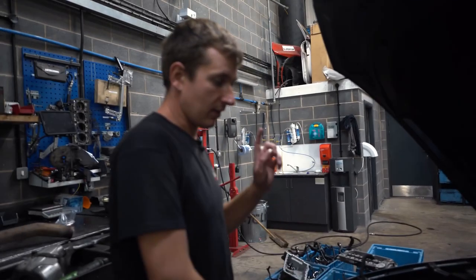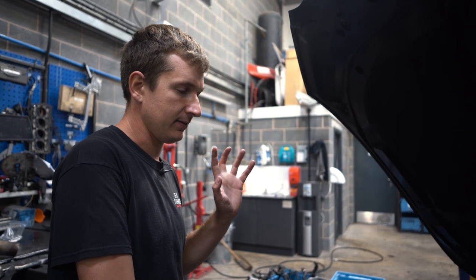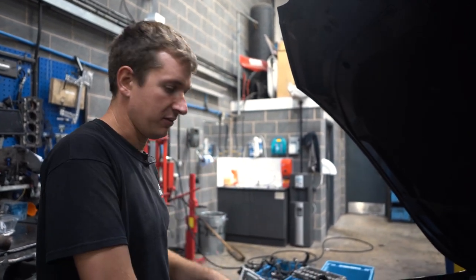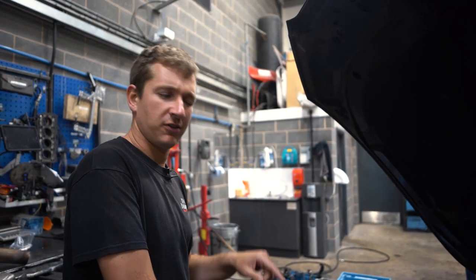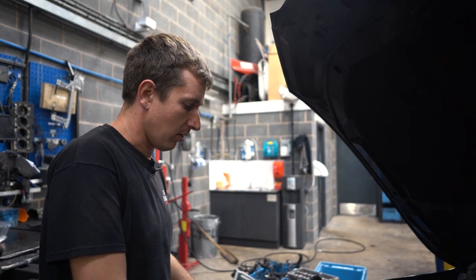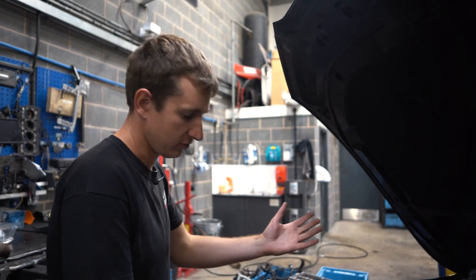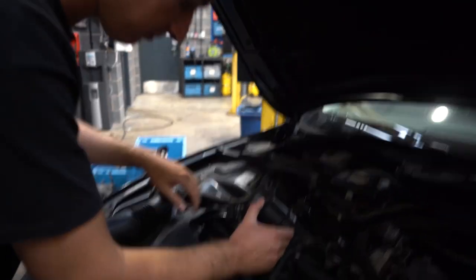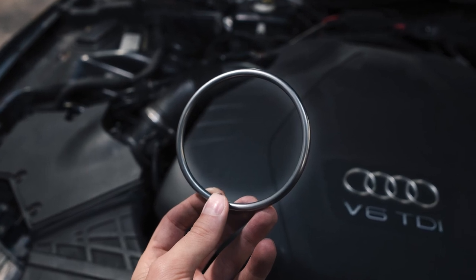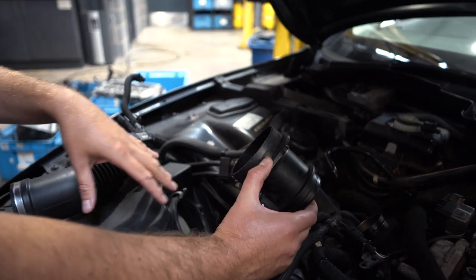So we've done a video on these previously and it got mixed in with a bit of tuning and stuff like that, and it was a little bit longer video. But this is the earlier engine. This is a CAPA, I believe. And these are really common, either from the factory or when people are servicing them. They take the air filter out and they do this usual thing of forgetting to put this seal back in, because it is an absolute pig to get in.